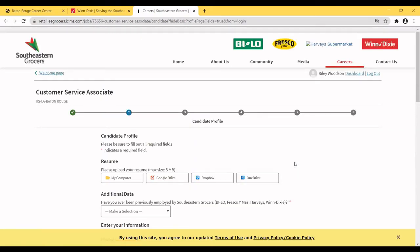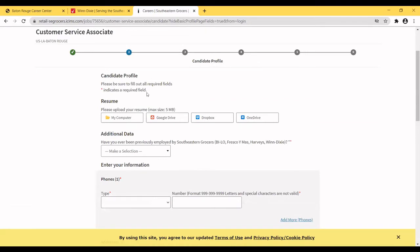Wonderful. We're on step number 2. You see that there's a check right here because we've completed step number 1. Please be sure to fill out all required fields. Let's scroll down a little bit. Please upload your resume. Great.